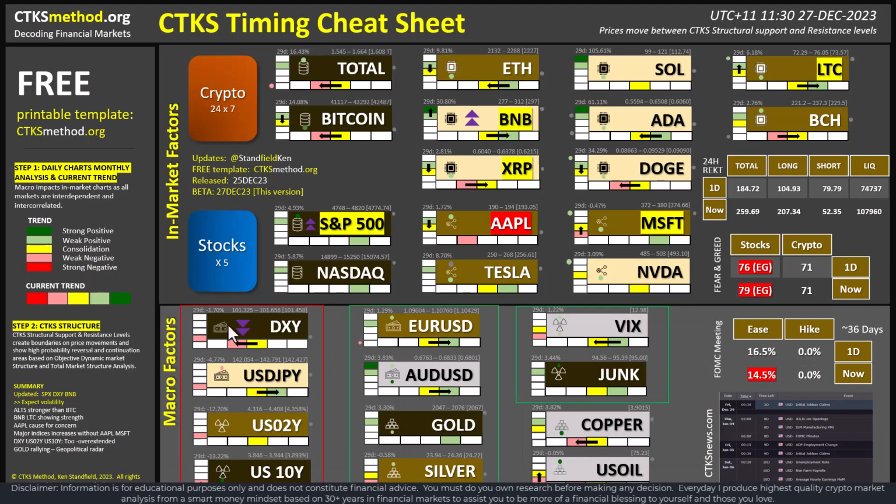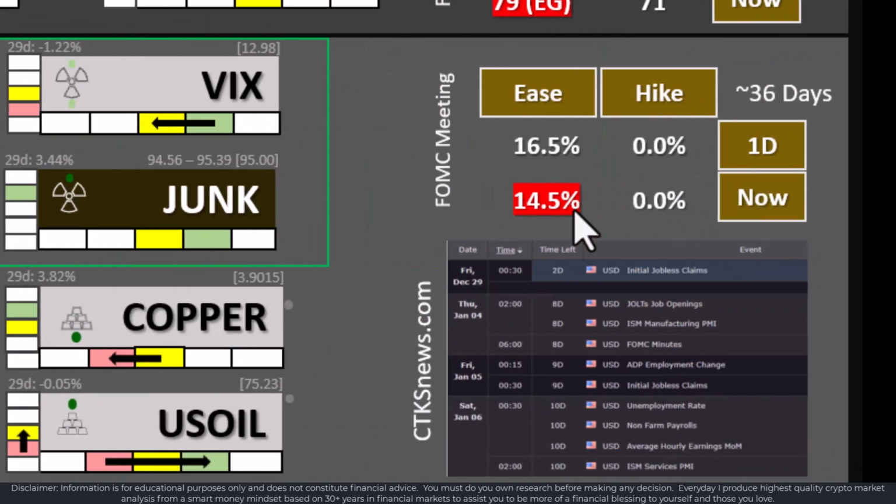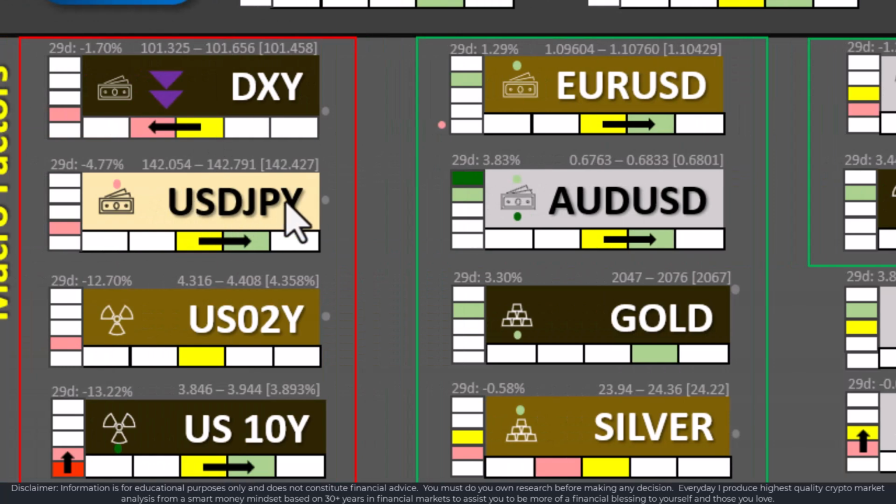I believe things could get really volatile over the coming weeks, and that's because of the structural levels on the DXY, the dollar yen, the 2-year, the 10-year especially. These have been coming down for literally 1 month. Also, we had a bit of bad news over the past 24 hours. The probability of an ease went down by 2%. That throws positive momentum into the DXY and dollar pairs, and also weakens the euro dollar and the Aussie dollar, and it throws positive momentum into the 2-year and the 10-year.